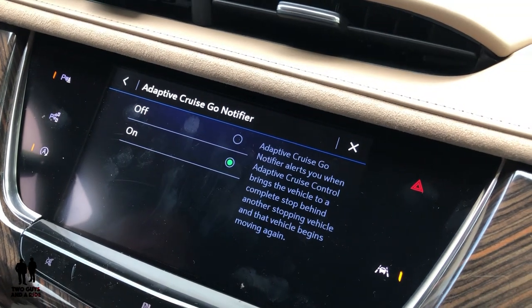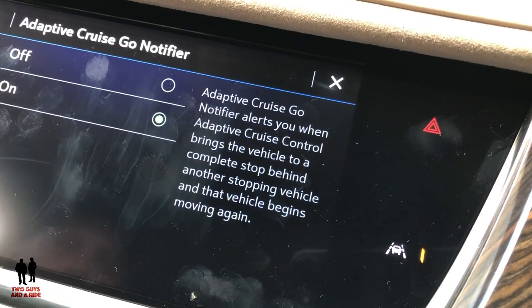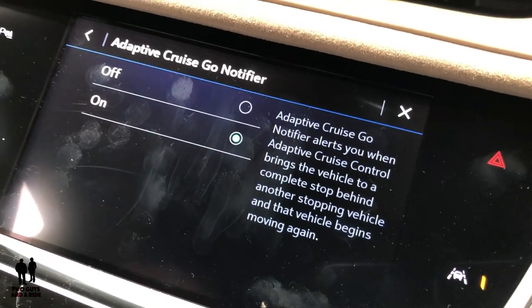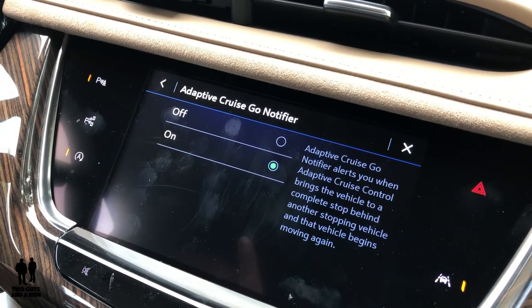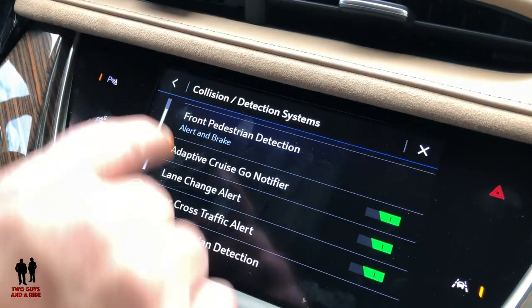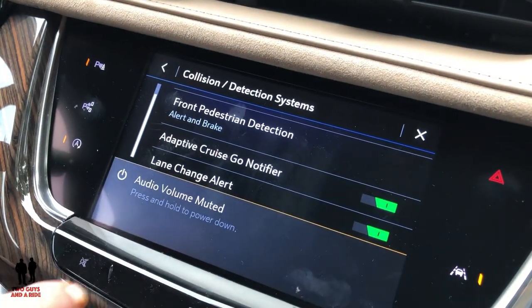Adaptive cruise go notifier alerts you when adaptive cruise control brings a vehicle to a complete stop behind another stopping vehicle, and that vehicle begins to move. So if you're snoozing, don't ever snooze where you're driving, it'll notify that the car ahead of you has moved and you need to accelerate because it's not going to for you. Okay, so all these are under here, right? And so you have all sort of these little minor changes you can make, turn things off, turn things on.